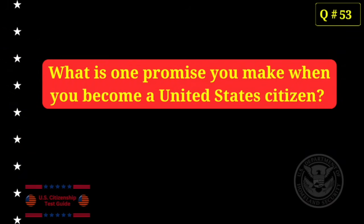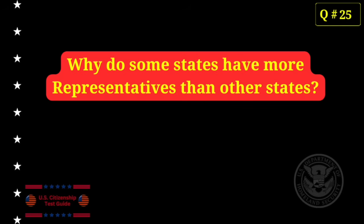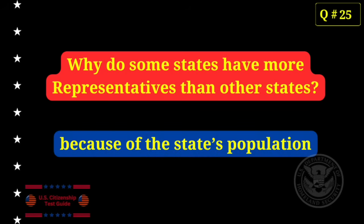What is one promise you make when you become a United States citizen? Obey the laws of the United States. Why do some states have more representatives than other states? Because of the state's population.